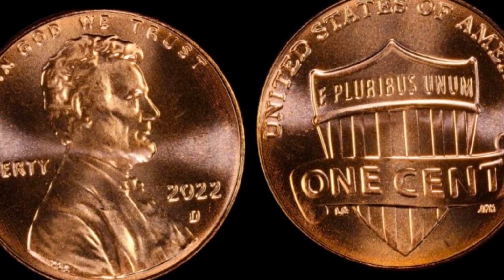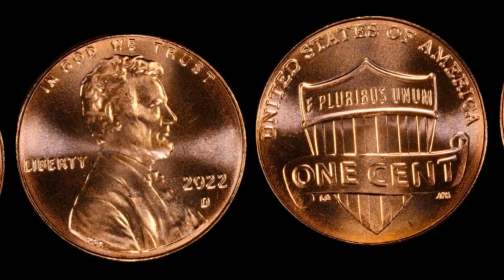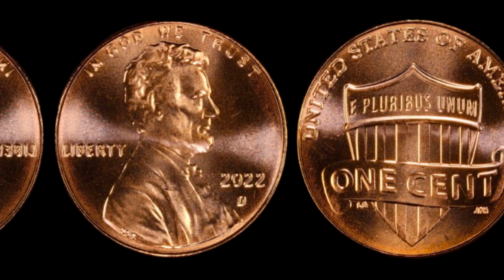If you believe you have an error penny, consider getting it graded by a professional service like PCGS or NGC. They can authenticate the coin and provide an official grade, which is crucial for determining its market value.